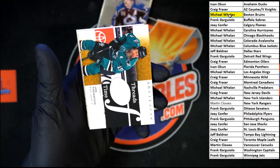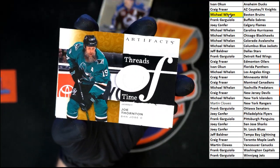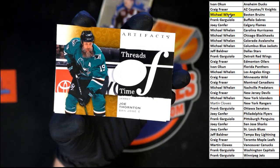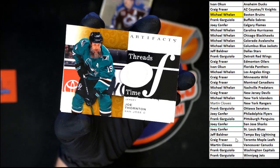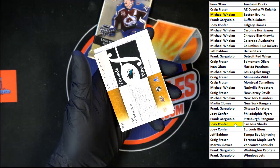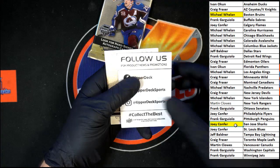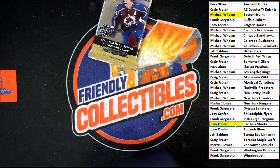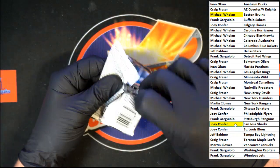Ooh, there we go. Threads time. Joe Thornton. Well, the San Jose Sharks. Who's got the Sharks? Joey C. Very nice. See if we got a number on the back. We do not. We've got an advertisement behind it. And then we got Doughty. Drew Doughty behind that. And last pack in this break of Artifacts Hockey.